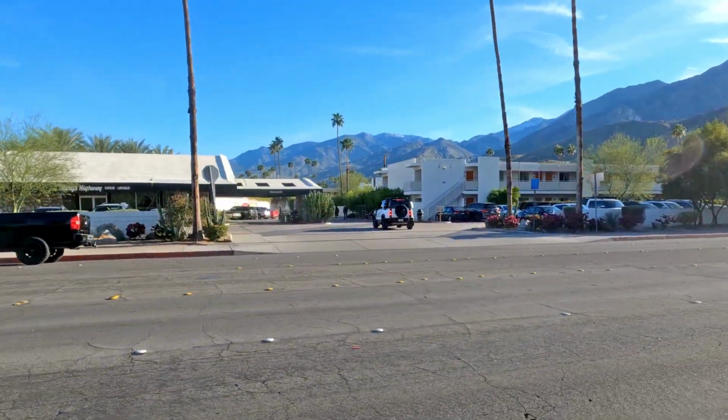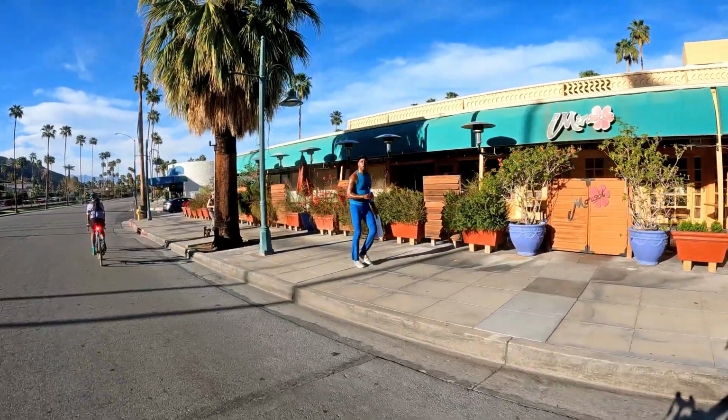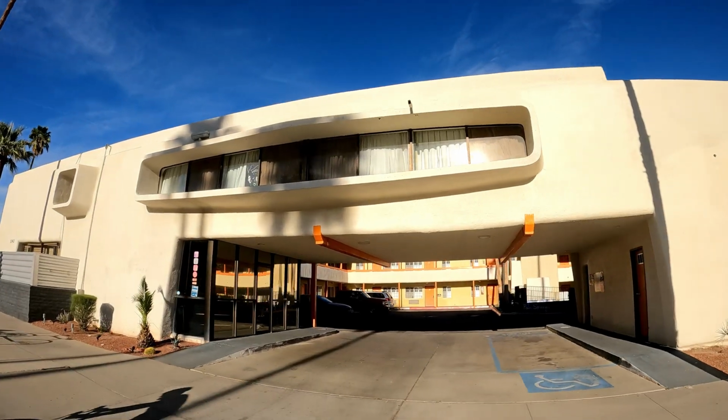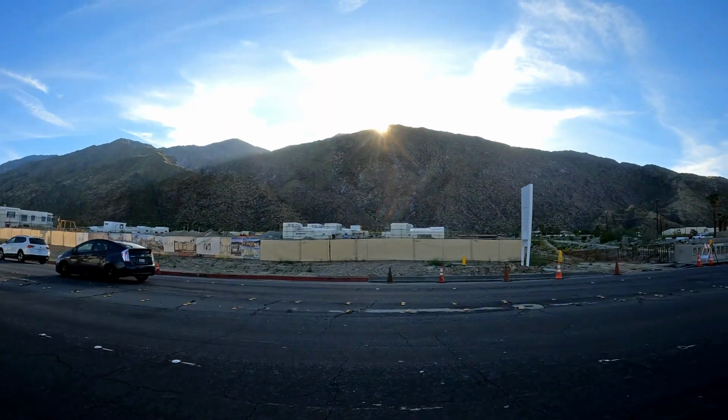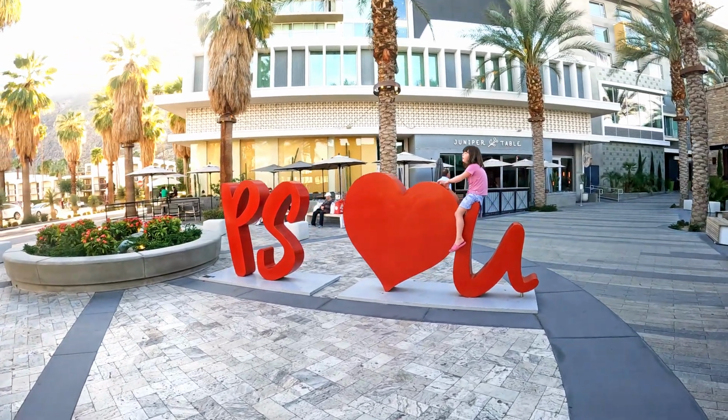Passing the host hotel felt tempting for a stop as the googie architecture started to return, signaling we were making our way back into Palm Springs just in time as the sun was going down, where everyone here enjoyed their day in different ways.